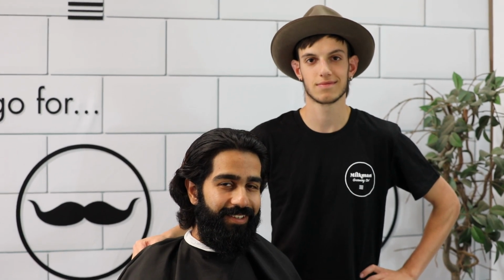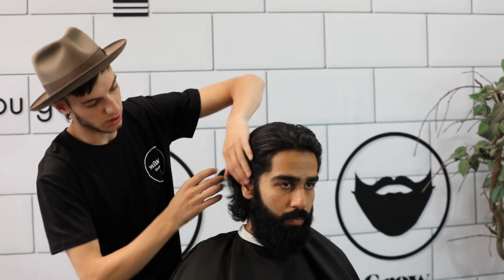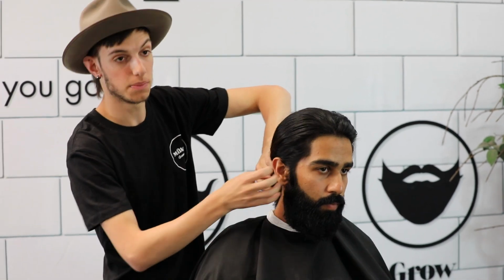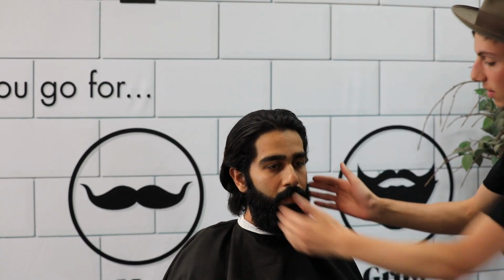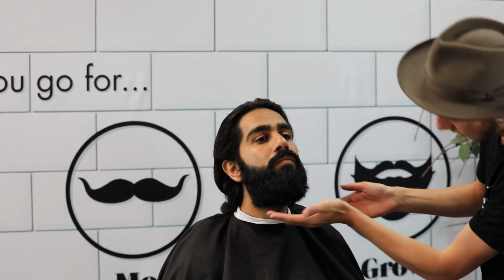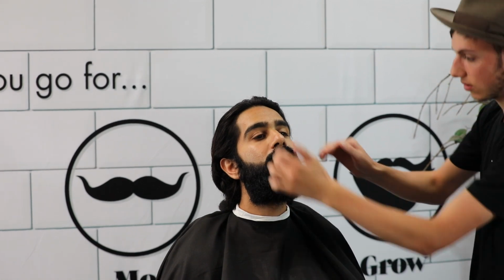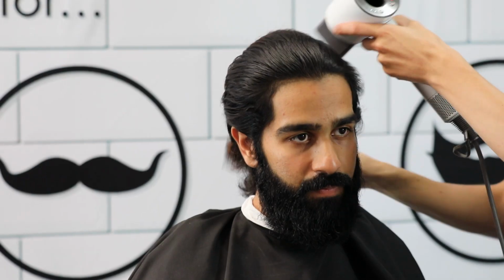Alright Tom, we're with Milkman Ambassador Yash. Today we're going to give him a bit of a beard trim and tidy up. What's on the agenda here? Alrighty, so today we'll just be blow drying the hair back, getting it out of the way. A little technique, I'll just be clipping the hair so it doesn't fall through to the beard when we're trimming it. With the beard, just going to take the bulk out of the sides and just shape it nice and round at the bottom there. Cleaning low under the neck, the cheek line up, cleaning up the moustache, and that'll be all.